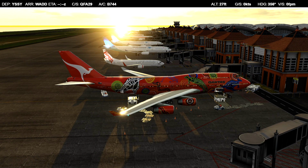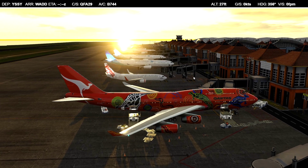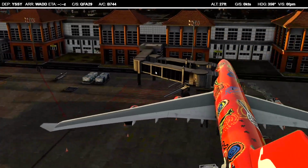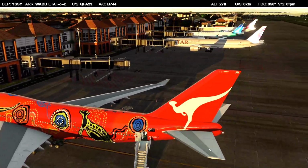Alright everyone. Here we are. Once again welcome to Bali. That was a really, really nice 747 flight. Look at the sun, it is about to set back there. Just check out the other side of the aircraft. Look how nice these colors are in the sunlight.